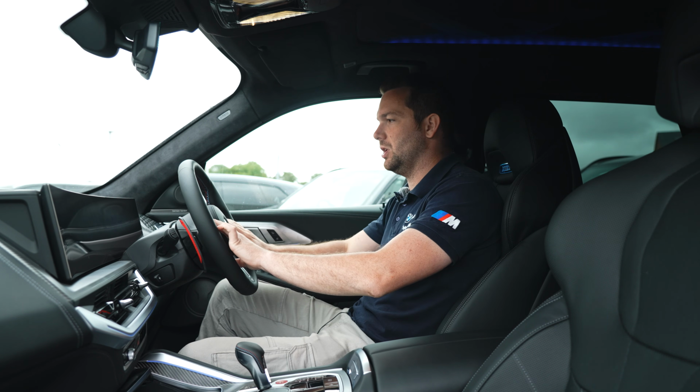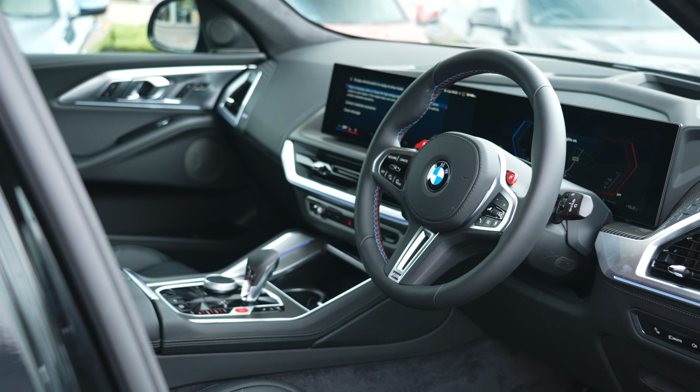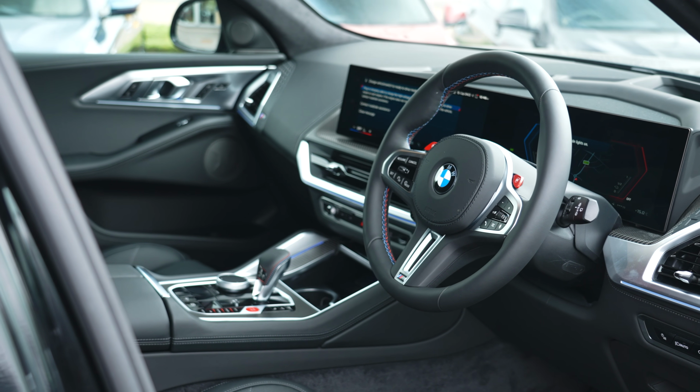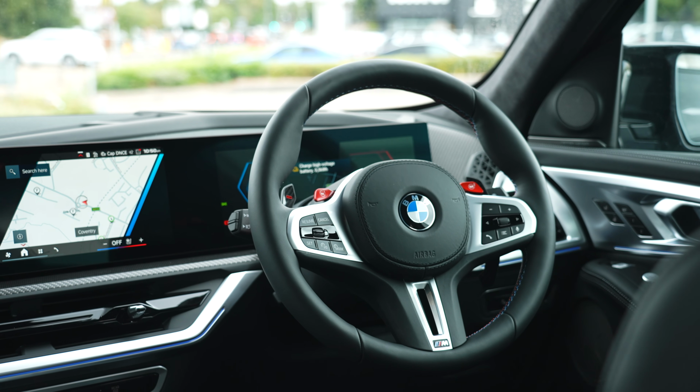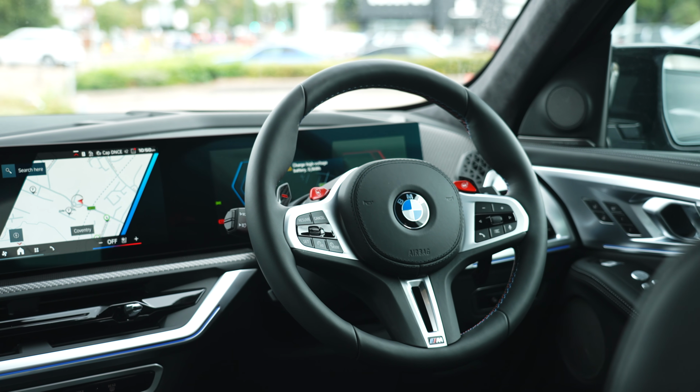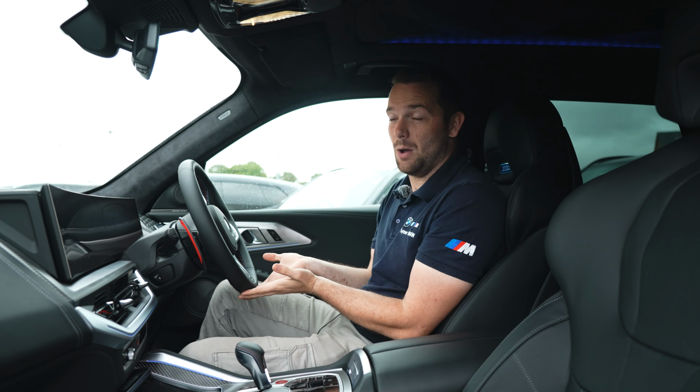We've got the M buttons up on the steering wheel here, which denote this as an M product. You've got the carbon fiber shift paddles behind this fantastic M steering wheel with the stitching throughout. It's actually the previous design without the flat bottom, and I know some people do prefer the perfectly round steering wheel. I think I might be one of them.